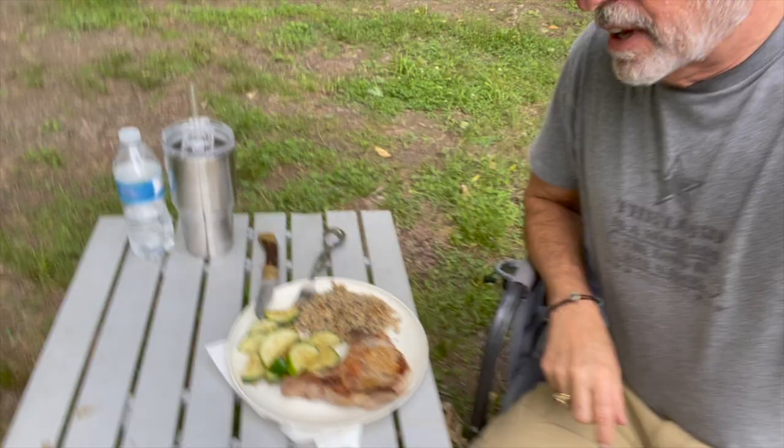My dinner. It's about 7 o'clock, so I got another hour, a couple hours of daylight. After I eat, I can do some reading and just take a look at this area where I'm at.